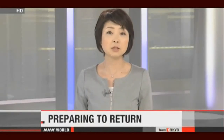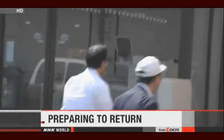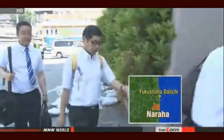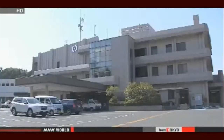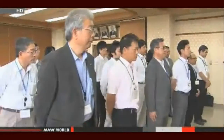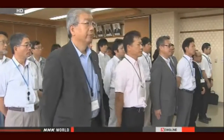A town located near the Fukushima Daiichi nuclear power plant has reopened its local government office. Officials want to lay the groundwork for the further future return of evacuated residents. About 20 Naraha town officials returned to their old offices on Monday. The municipal administration has been operating at a nearby city following the nuclear accident over 3 years ago. The mayor announced last week that they aim to allow residents to return home in about a year's time.